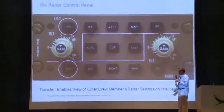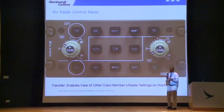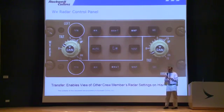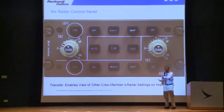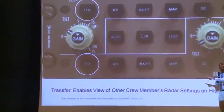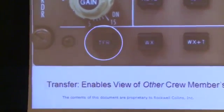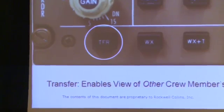We do have a transfer button on the Boeing control panel as well. This is really useful when the radar is being operated in manual, less useful when the radar is operated in auto. What transfer does is it allows you to take all of the other pilot's settings and transfer them to your side. So if you're the captain and the first officer has an interesting picture on the right-hand side, you can hit transfer, and then all of the first officer's settings will be transferred to your side, and you'll immediately be able to see the first officer's settings.